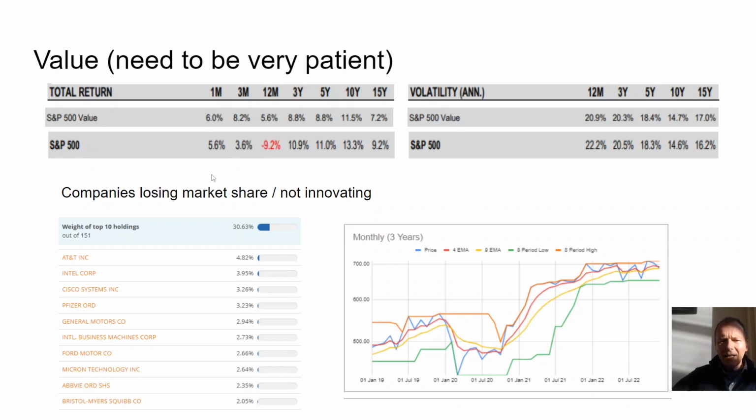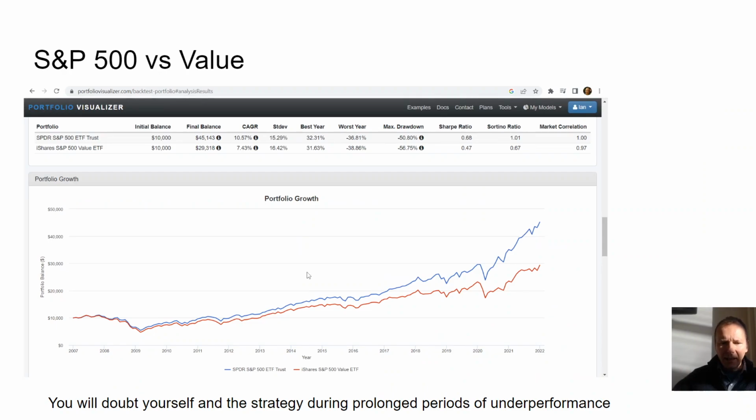So now we've got value, which is one of the bottom performers over 15 years, 2 percentage points lower before any product fees. And we've got companies that are arguably losing market share or not innovating, so the price comes down, they're supposedly good value, and yet there's concerns as to what they're actually going to do in the future, whether they're going to grow. The chart here, it has gone up a bit and then it's kind of consolidated. So the issue is that if we go back to Portfolio Visualiser, over 15 years, massive underperformance.